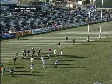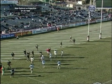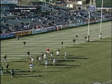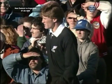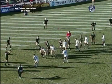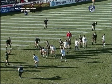Play is going to continue. Schuster has to be cleared by the doctor, and so the All Blacks are down to 14 men at the moment. And as you can see, defending. McCahill wanting to come on. How many times has he come on as a replacement? That must be some kind of record.